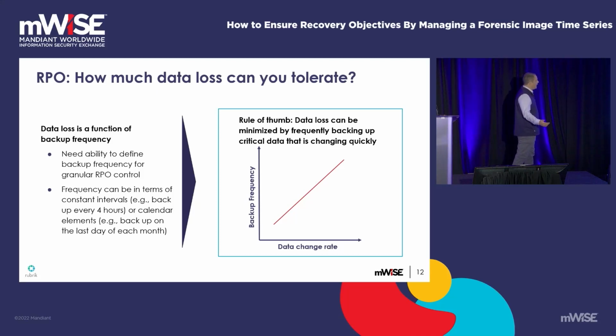RPOs, how much data loss can you tolerate, really, is what it comes down to. It's the ability to define a backup frequency based on a schedule. That frequency is usually in terms of constant intervals. Could be backup every 4 hours, or it could be based on calendar elements like backup on the last day of each month, backup prior to a very large software install that I happen to do, et cetera, et cetera.